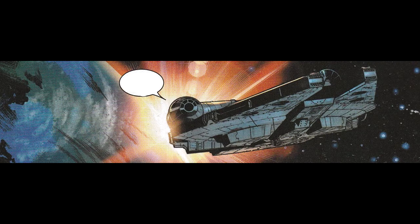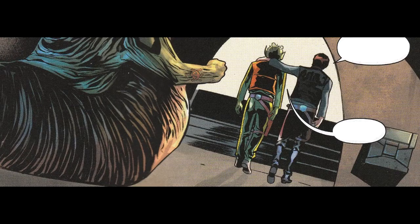So if you're looking for something out of the discount bin and you find this for $2 or $3, I'd say it's probably worth reading then. You might be better off waiting till it's in trade so you don't have to put up with the really cheap crap paper that they're using.